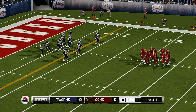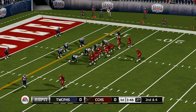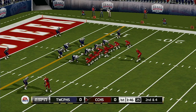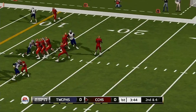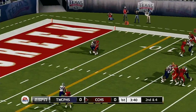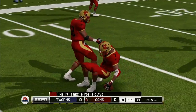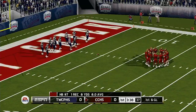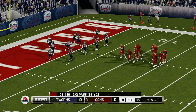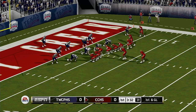So it's second down now, and they need about 4 yards to pick up the first. He's on the run. Brought down at the 4-yard line. 8-yard gain on the pass. That'll be good enough for the first down. Great look from the quarterback to find his receiver and make the quick throw for the new set of downs.